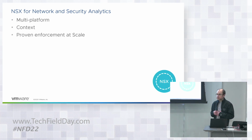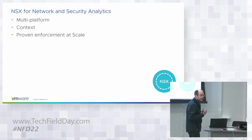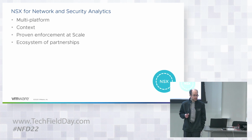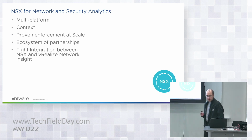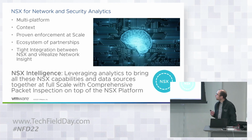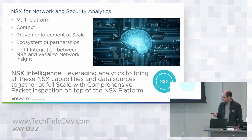We've proven that NSX can scale, right? We have customers using it for security policy enforcement for over 50,000 workloads. So we know the underlying platform is highly scalable and can all be centrally managed. We also have a proven history of partnering with the ecosystem, right? So this allows us to leverage context from our partners, but also other VMware solutions and products like vRealize Network Insight, and in the future, Carbon Black. So it's more than just NSX, but the rest of the VMware portfolio as well. So our strategy here, with NSX Intelligence, is to use analytics, right, to build value on top of the NSX platform and solve a lot of those challenges that we just talked about.